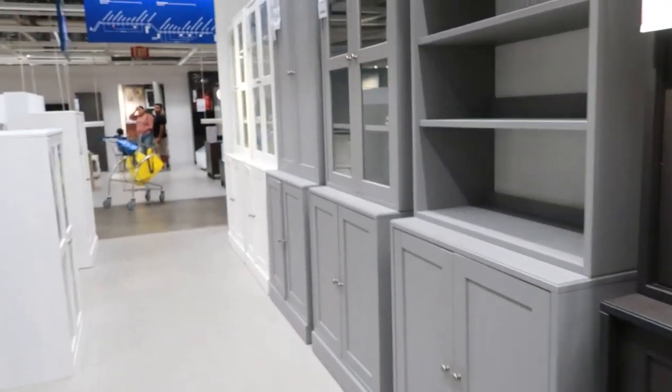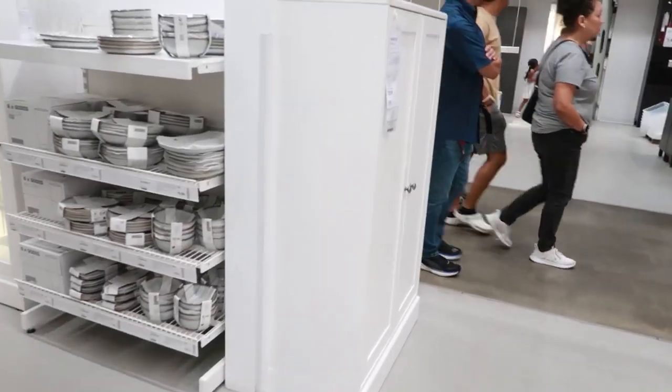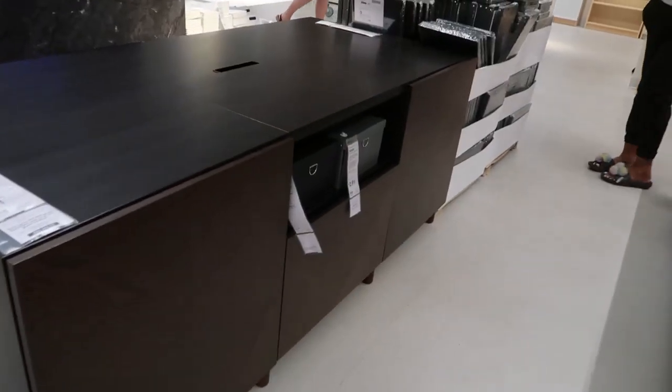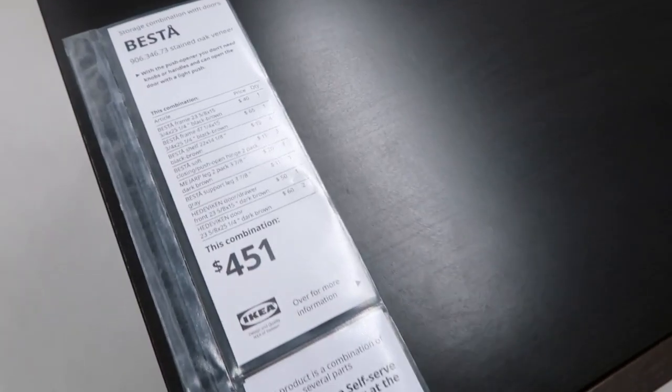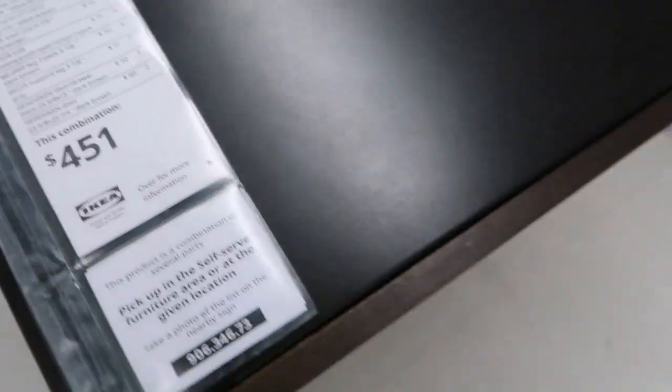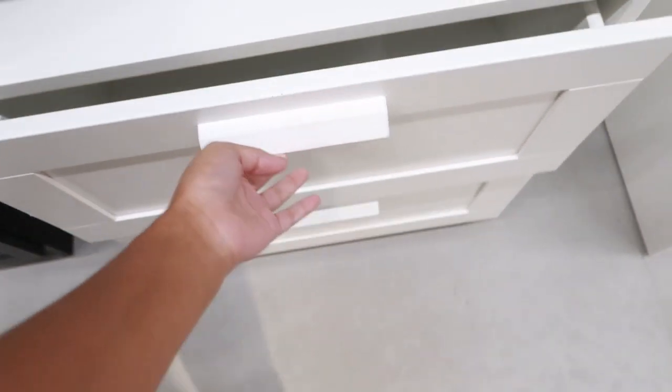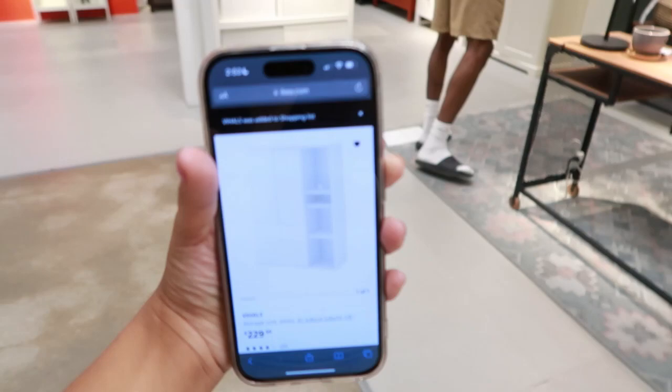So I'm trying to find the storage unit that I'm looking for my closet. I don't know if it'll be here or somewhere else, but I wanted to see it on display first. Look at this one. Very nice. Okay, so at first I thought about getting this one, but it's not enough drawers for me, just two. This is what it looks like, y'all.